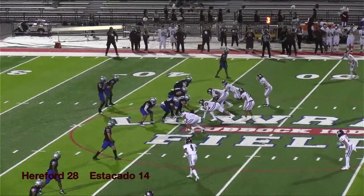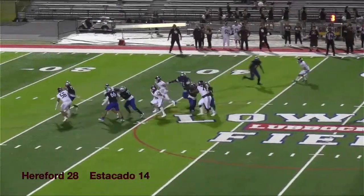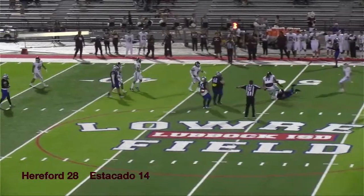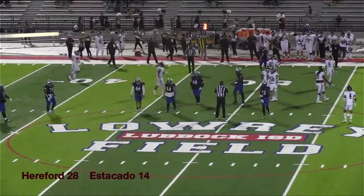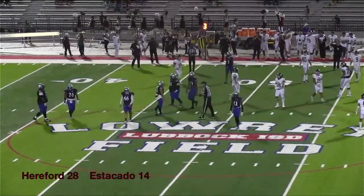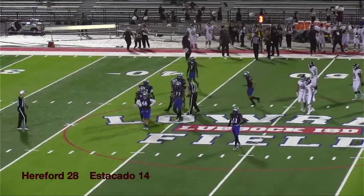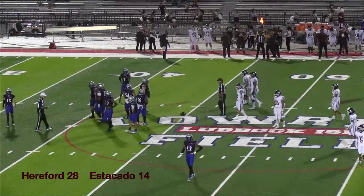3rd down and 25 it is. Wide side right, he's back to throw. He's in trouble. He's scrambling left. Now the Whitefaces are there. He pulls up, throws it back across the middle, incomplete. 4th down and 25, and I think they've got to punt this thing away. I don't think they can dare go for it from here. 4th and 25, sorry, that's close enough. 39 seconds left in the half.